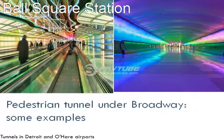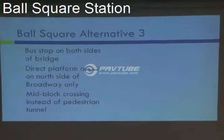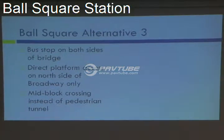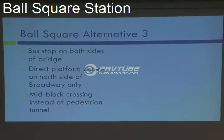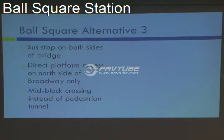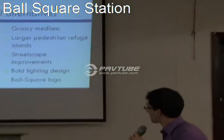Some people might be scared of a pedestrian tunnel being dark, dank, and graffiti filled, but these are pedestrian tunnels at 2 airports, Detroit and O'Hare. This is a pedestrian tunnel at the New Haven, Connecticut train station, and in the Munich subway, a pedestrian tunnel connecting 2 points. So alternative 3, bus stops still on both sides of the bridge, direct platform access only on the north side of Broadway as DOT designed it, but no underground tunnel. Instead, a mid-block crossing that's very well done.